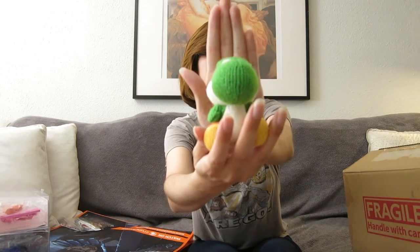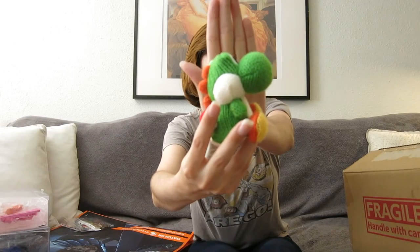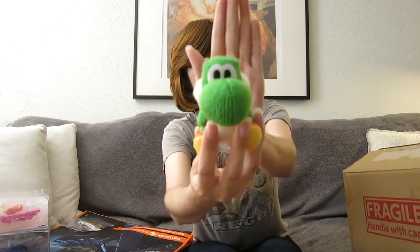I also got him this, and it's just a Yoshi amiibo. It was super cheap, I think 500 yen, so I went for it. I kind of regret not getting the pink one as well for William, but it's really cute. I am not really an amiibo collector, but I thought that one was really cute.